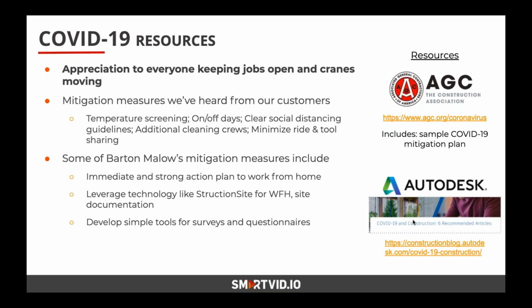Ted, from your perspective, what's Barton Malow doing? What can you share about your mitigation measures? Yeah, so some of the more interesting things, and I'm sure everyone has experienced this from some perspective, is working from home. Early in March, things were changing fairly frequently. One of the biggest things we were able to leverage was taking advantage of things like Microsoft Teams and Zoom, and being able to really scale up our training, to offer as much training as possible to get everybody in the company comfortable with Microsoft Teams, to virtualize all the meetings they might be running from a job site, but now virtually.